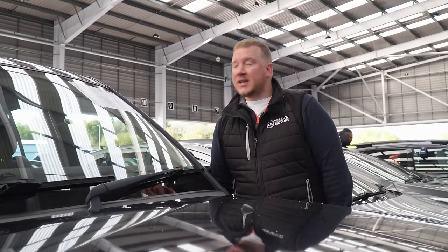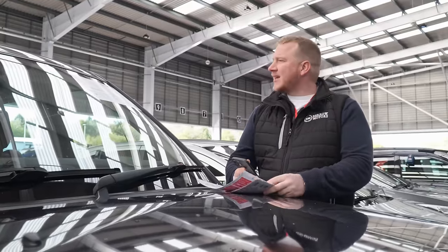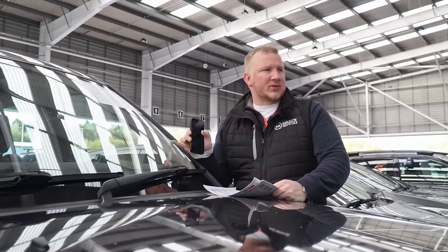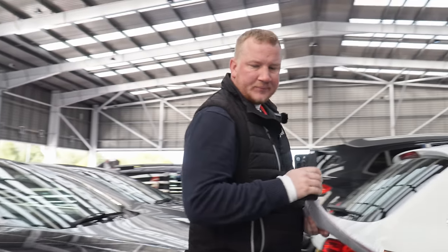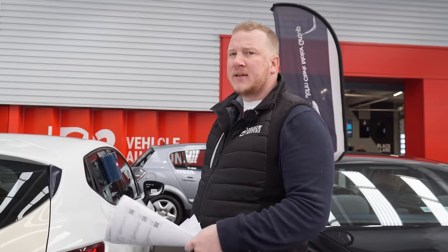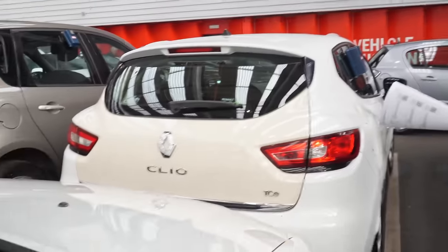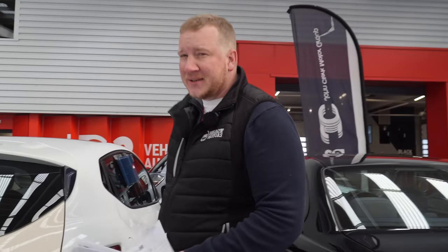It's got MOT until, what do we say? First month was May 2025. I don't think I'll be able to retail check this because it's a 59 plate and I think that's the cutoff year. But yeah, I think about 1,500 quid. Got a feeling this car might have had a replacement boot. It's subtle, but there are some slight differences in shade.